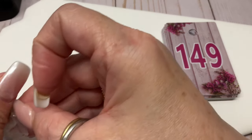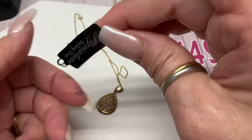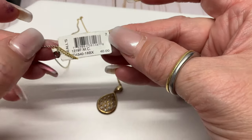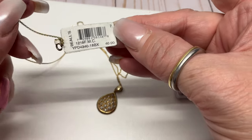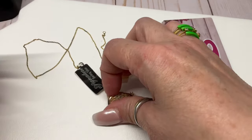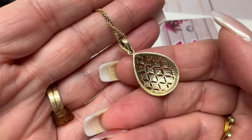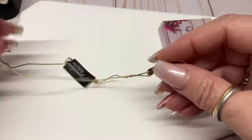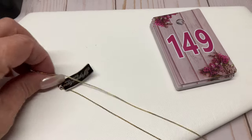Ooh, what are you? It's new with a tag, folks. New with a tag. Okay, signature sterling silver. So we have a vermeil necklace, new with a tag. Looks like it was $40 from Beals. Okay, let's check it out. Aw, it's pretty. Very pretty. All right, let's give you a drop on this one.